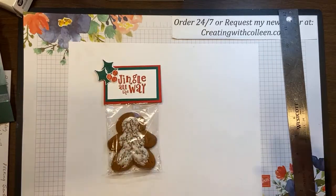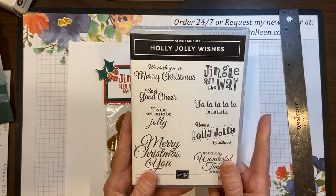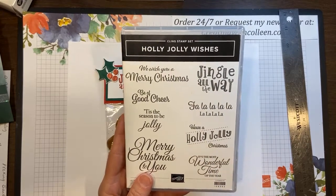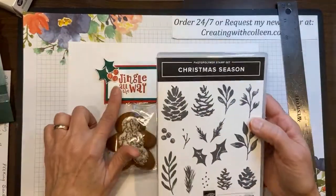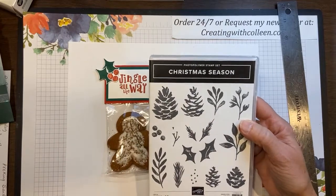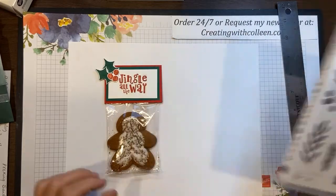And what I used for this was the Holly Jolly Wishes, and this is in the mini catalog, and this is actually retiring. So it's a wonderful word set. You would want to get that now. And then I used the Christmas season for my holly and my berries. And this thankfully is carrying over. So I was really glad to see it'll be in next year's holiday catalog.